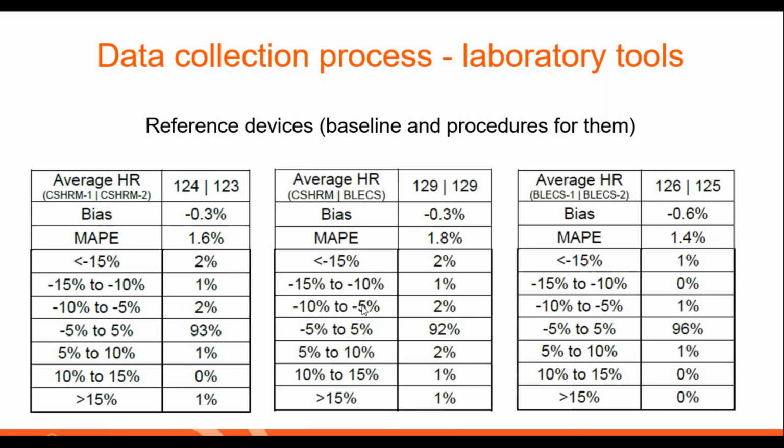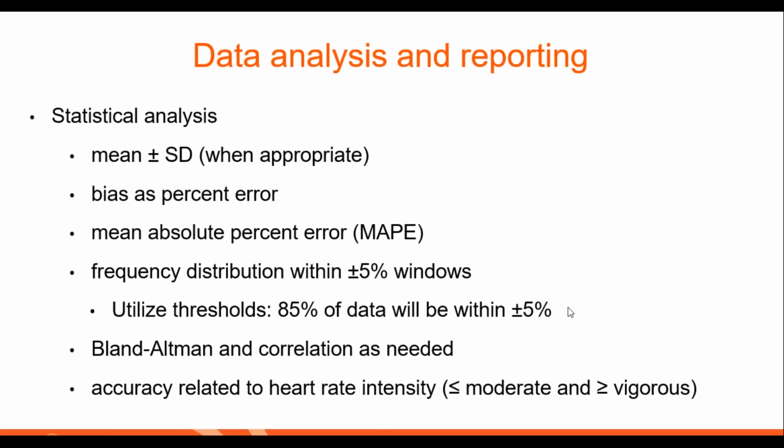Chest strap heart rate monitors are very accurate. They're not 100% accurate, and I wanted to give us a baseline of what we are comparing to here. What we see is that 94-ish% of the data is within plus or minus 5% of the other chest strap. So all devices, we're working with humans here, but all devices have some error in them, depending on a variety of reasons. But just really to baseline your benchmark devices, no matter what it is, and report that out. I'll mention that one more time in a minute.